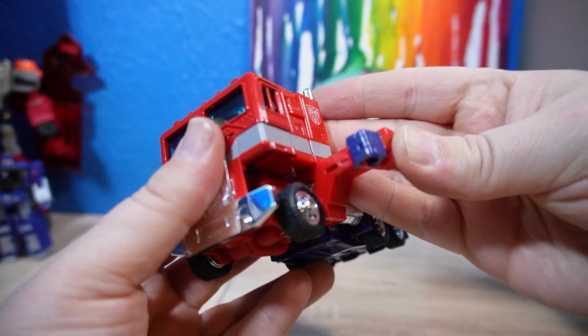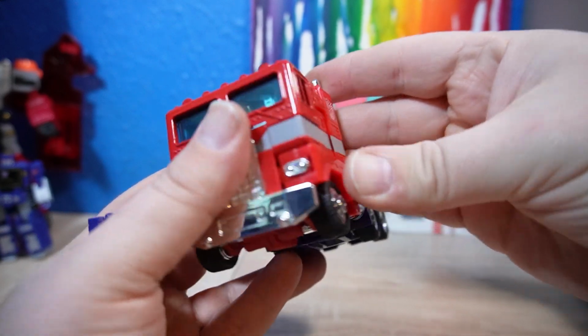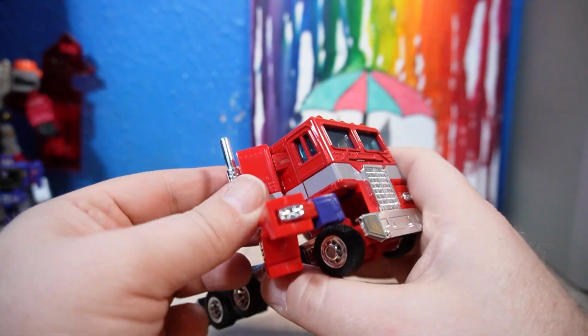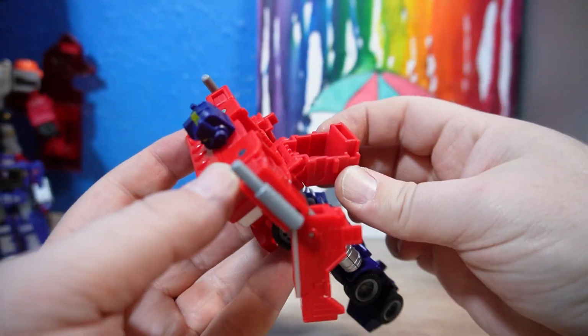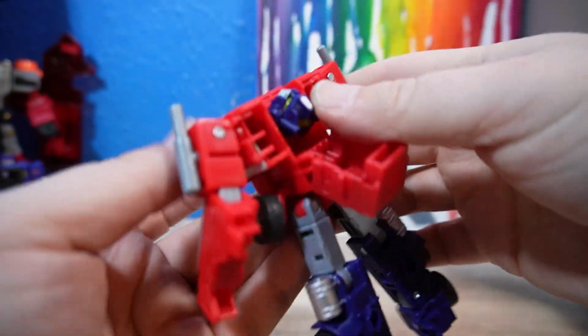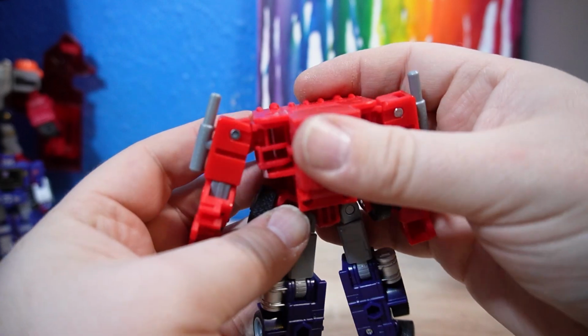On Missing Link Convoy, the difference is that the legs need pushing together at the crotch. Their solution for the hands was extremely simple. They just fold in 90 degrees and reveal the truck's headlights. No more losing fists. Legacy Prime has a similar amount of differences.